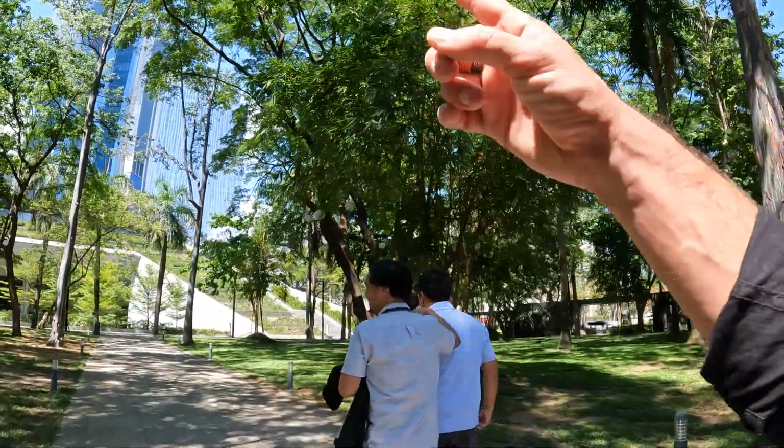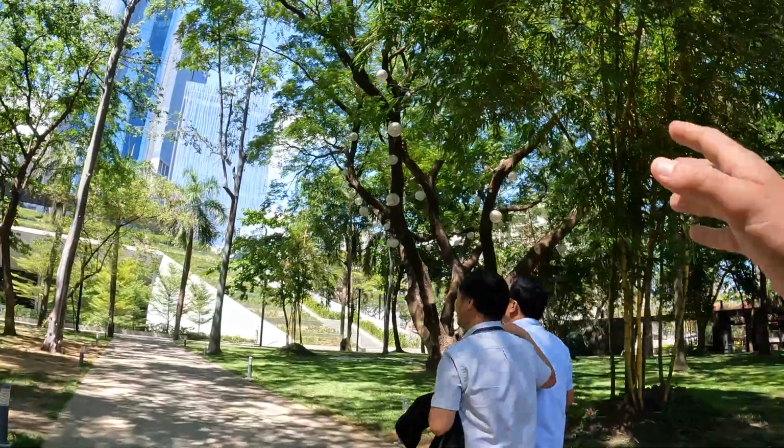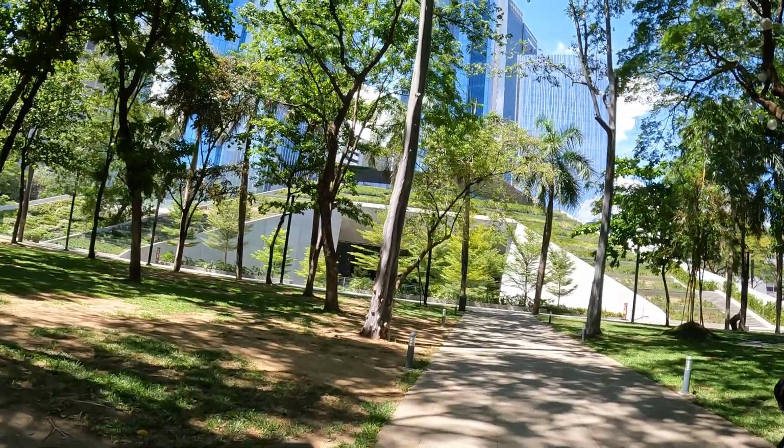Sorry, do you guys know what this building is? Ayala Triangle. Is it like offices or? Actually, it's a mall and. It's a mall? Mall and office. So I can walk there? Yeah. Okay. Thank you.